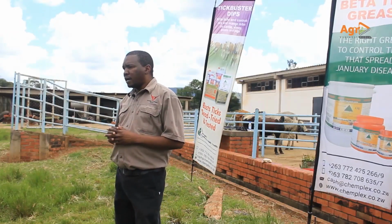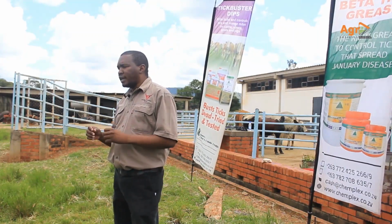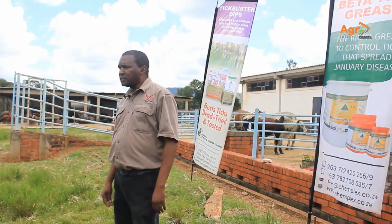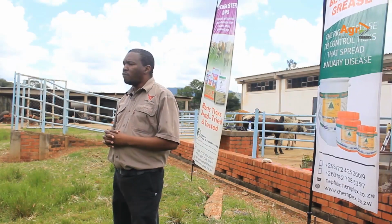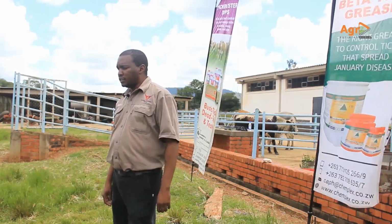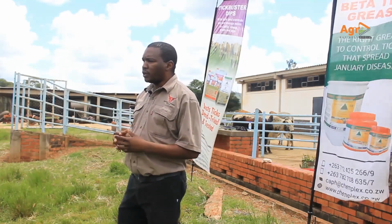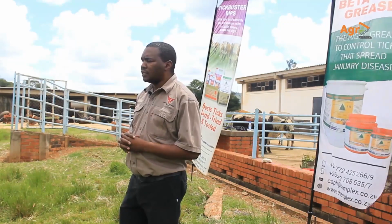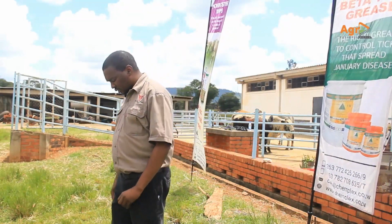Chief among them is January disease, which has been causing a lot of havoc in the livestock industry in the past 5 years. In Zimbabwe, in the past 5 years, we have lost over 500,000 cattle due to January disease. And we will talk more about this disease, how to recognize it, how we can prevent it, how to treat it in case our animals suffer from January disease.